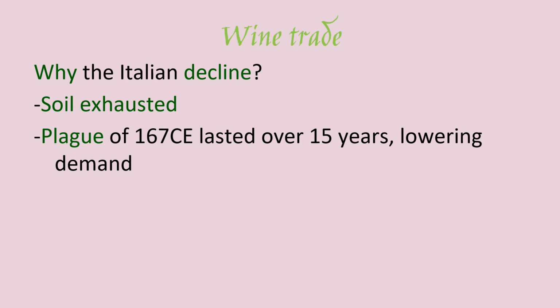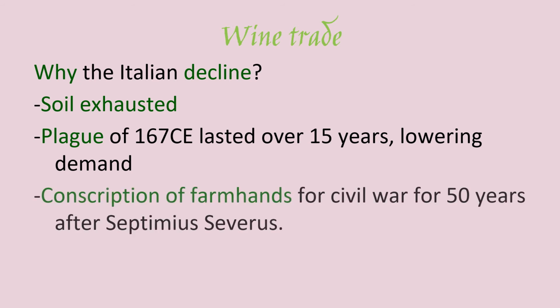There was a big plague from 167 CE, which lasted over 15 years and killed off an awful lot of people. Fewer people, lower demand for wine. Of course, some of those who were left were probably drinking a little more because of tough times, but it's still lower demand. And many of the people who could have been growing the grapes, the farmhands, had been conscripted into the civil wars, which took place after Septimius Severus. And if they're in the armies, then they're not growing grapes.